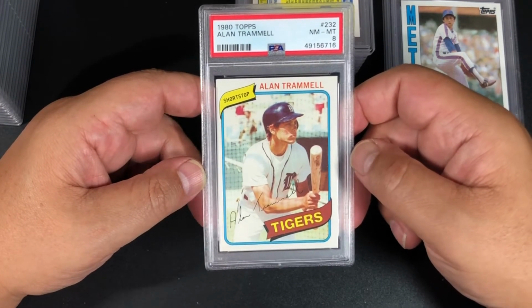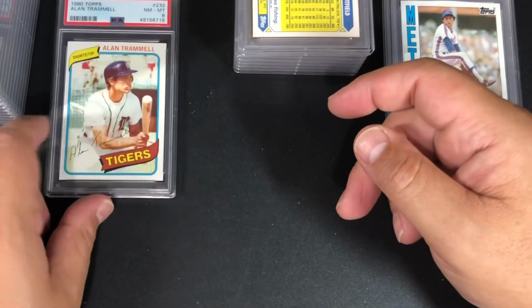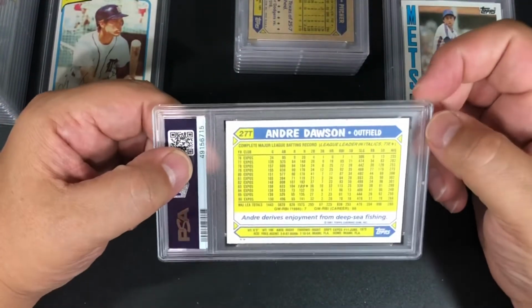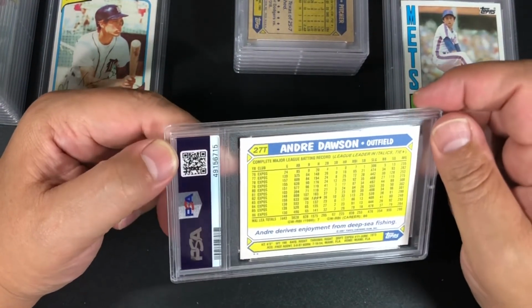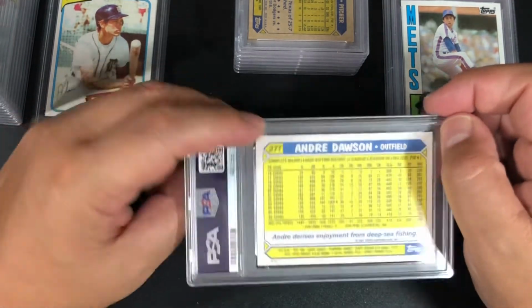Hey, he's laying down a bunt. You don't see that often. It's a great picture of Alan Trammell there. Okay, these I bought recently online. There's some stuff there, so that's going to kill my card. I don't know how they're getting that dirty.